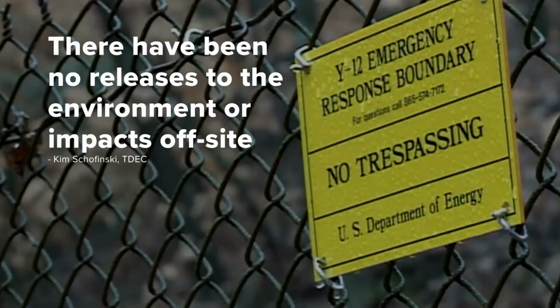The nuclear weapons plant says it saw no release of radioactivity. The Tennessee Department of Environment and Conservation confirmed there have been no releases to the environment or impacts off-site. A spokesperson says, in the facility itself, we have what are known as continuous air monitors. They did not alarm as a result of that.